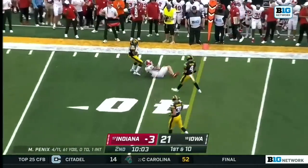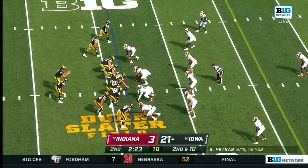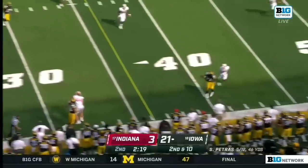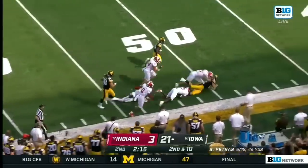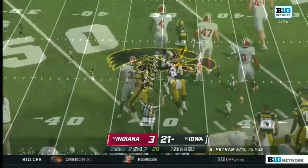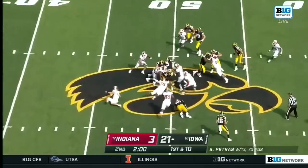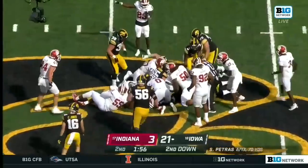Penix twisting and turning and making the grab. Petras on second down and 10. Completed, able to stay in bounds. Laporta. Look at Sam Laporta. Laporta gets the best of him. Yeah, not many people get the best of Mullen. Tyler Goodson hasn't been. Oh, the ball came loose here.